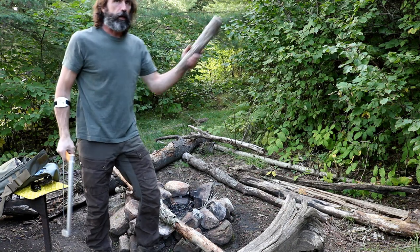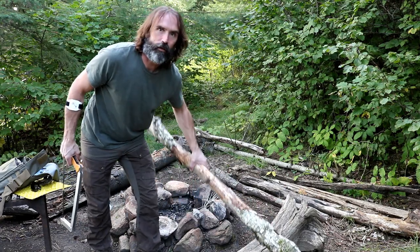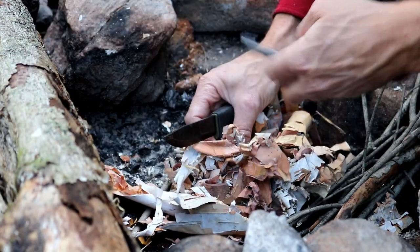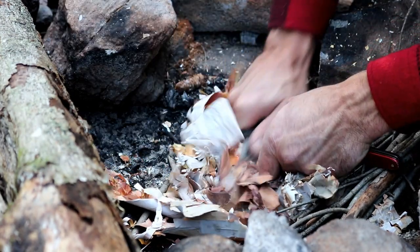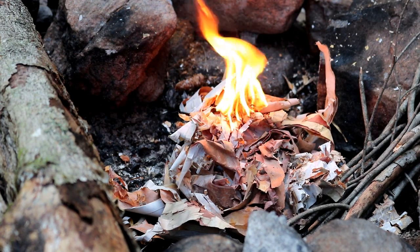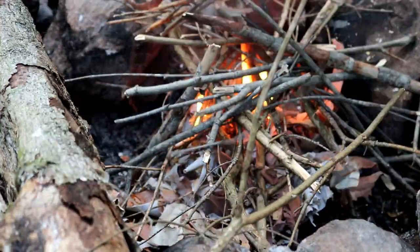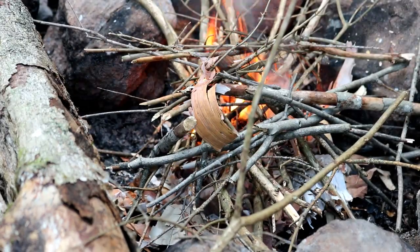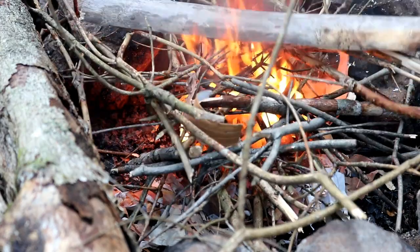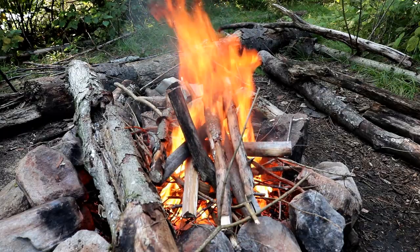Pushed over a nice maple back there, and happy with that. That's what we'll be burning tonight, just one tree. I got the goods, start the fire. Obligatory fire lighting sequence one of seven. Did we do it? I think we did it. Got the fire.